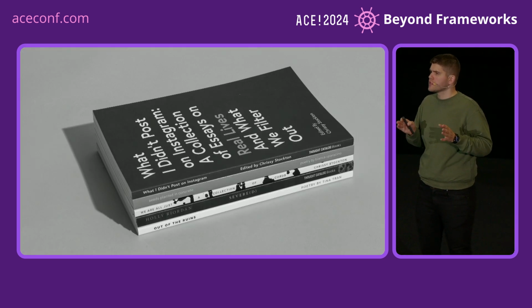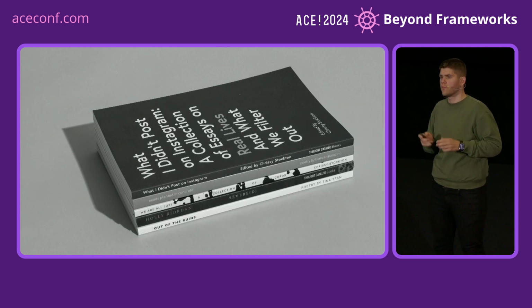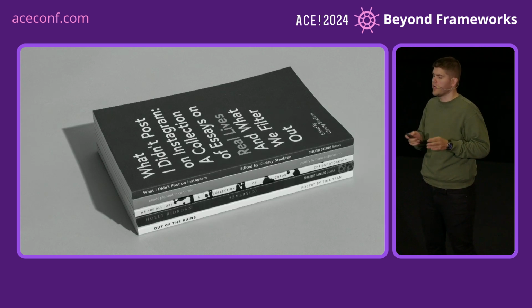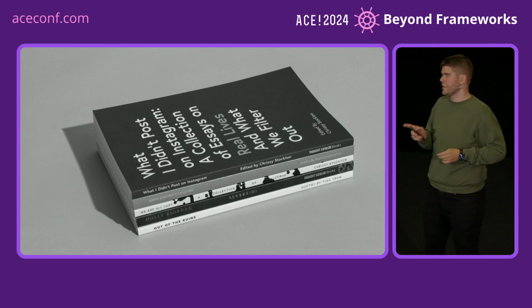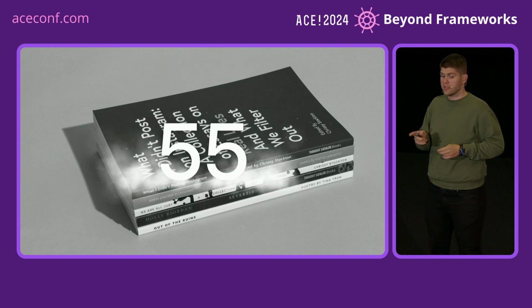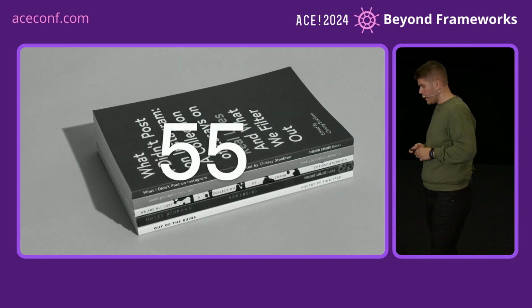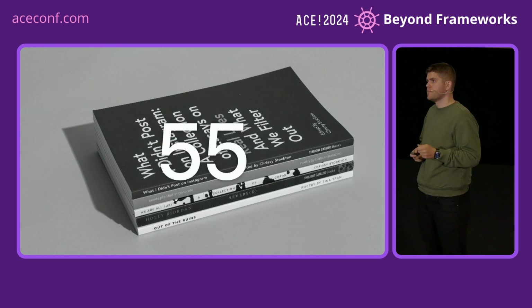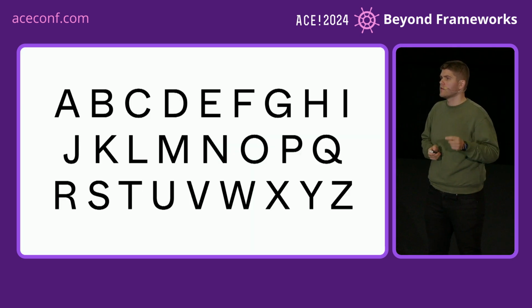I love challenging myself. And last year, I challenged myself with one of the best challenges I've ever had. I wanted to read one book per week. And I ended up actually reading 55 books. So I did it. But how was I able to do it? I happen to know a few languages, and I know the Latin alphabet.